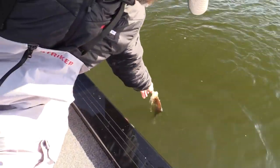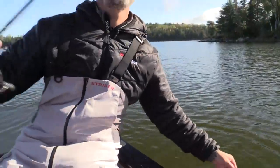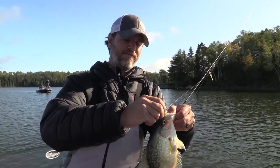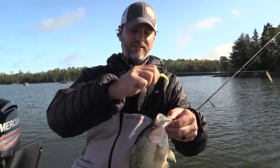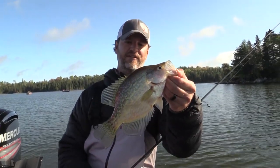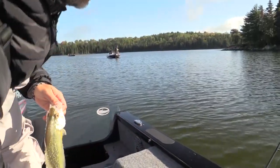I'm telling you what. There are a lot of places in the North Country that have crappies. But fall crappie by Lake of the Woods is unbelievable. Yeah, we're back for a second round. This is unreal. Just big slabs after big slabs. I love it. It's going in the live well.